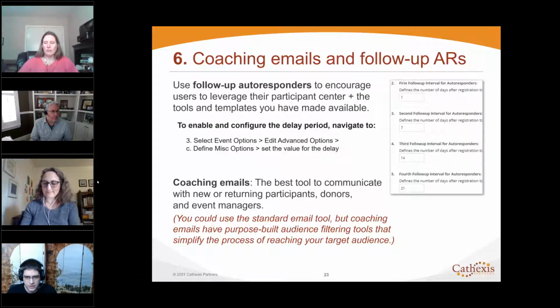That's a great thing to do, because if you don't encourage that, you don't necessarily want to rely on coaching emails for pertinent event day information, as in last minute changes, course changes, things that might be imperative for users to receive just before the event that you may not have been able to work into your time delay follow-up.